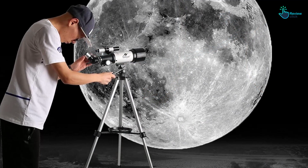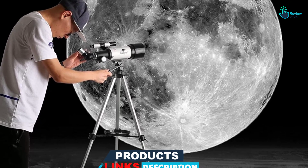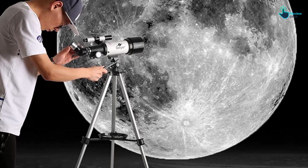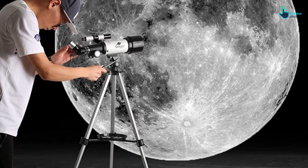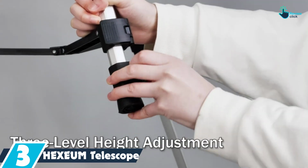It positions your phone's camera to where your eye would be. That way, it can capture the light that's filling the optical tube. It even comes with a wireless remote so that you can save pictures without ruining your telescope's position. At number 3, we have the HEXEUM Telescope.